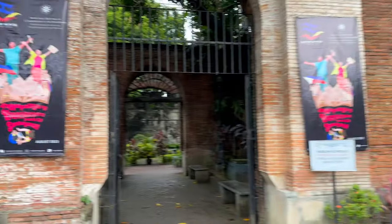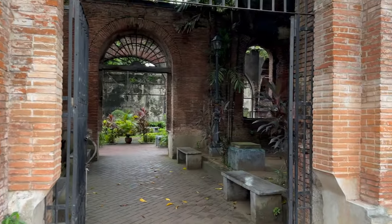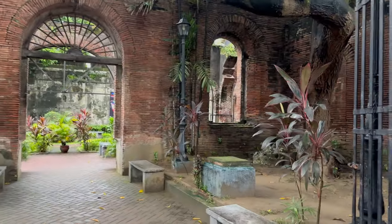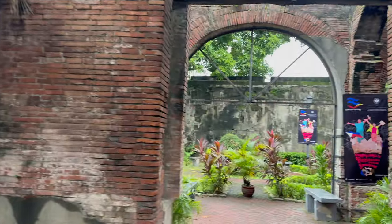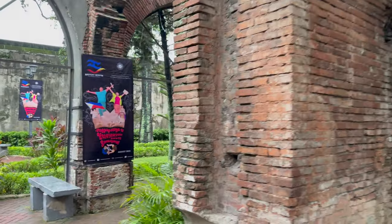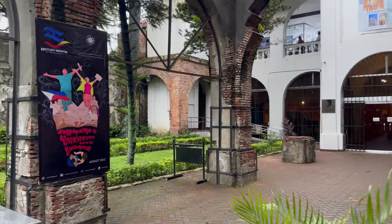Shrine of Jose Rizal, and there's a Rizal Park in front that we did not go and visit, but I think on the outside of the Intramuros gates on the other side, they have an entire park dedicated to him.